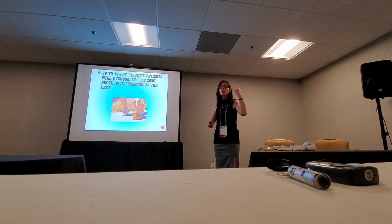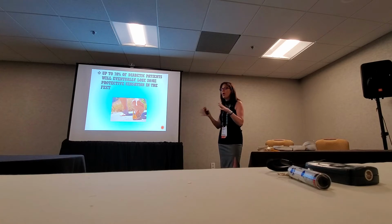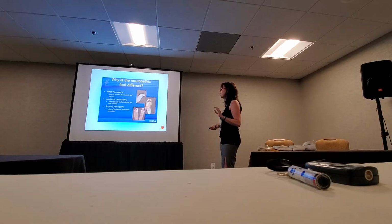The next one to be lost is the small myelinated nerves, which is the sensory. So first light pressure and then deep pressure. And then the third one is pain and temperature. So that's why, when the first two are lost, everything feels hot and cold to these patients.